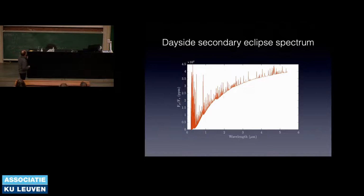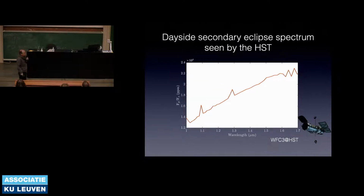The big problem, of course, is that we can't really observe such a high resolution spectrum from space, because we don't have any high resolution spectrographs in space. The best instrument we currently still have is the HST. And for the HST, the spectrum would look like this. The HST, at least the Wide Field Camera 3 on the HST, is limited from 1 micron to about 1.7 micron at a rather low spectral resolution.